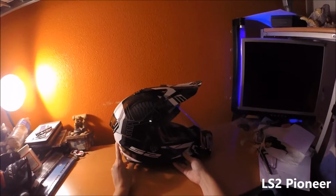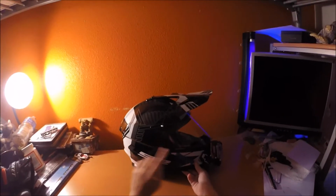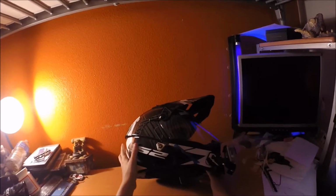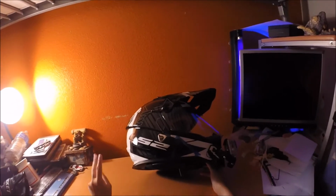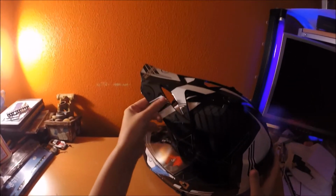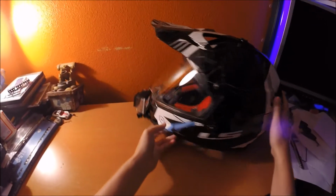This is an LS2 Pioneer with a trigger graphic. In the first crash, the lowside, no damage to it at all. Kept my head off the ground pretty easily. In the second crash, I did roll over this side of the helmet a bit, so just on the top, this peak got a little scratched up.